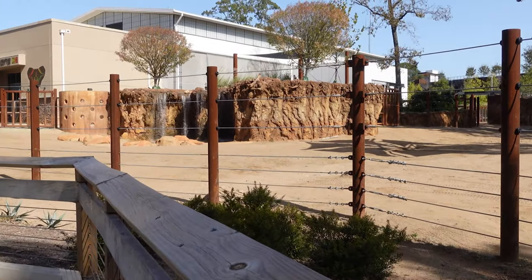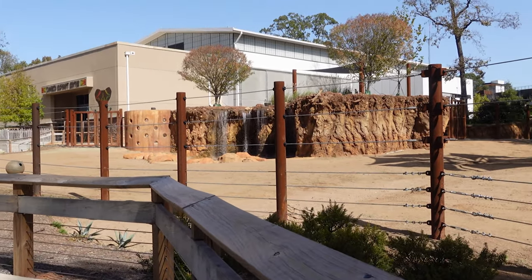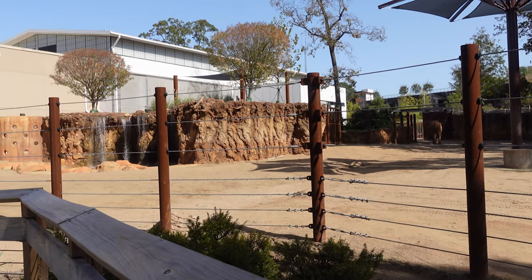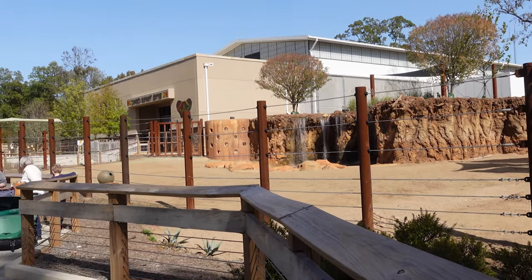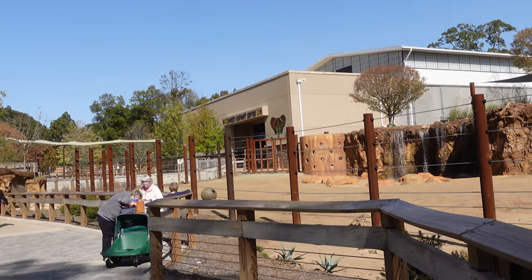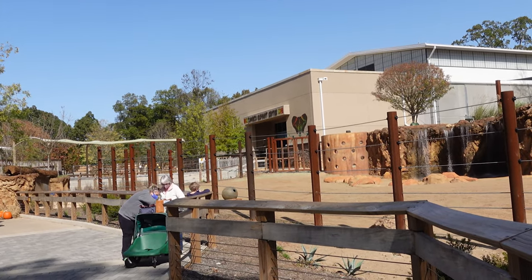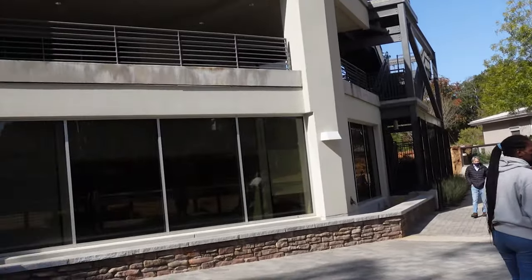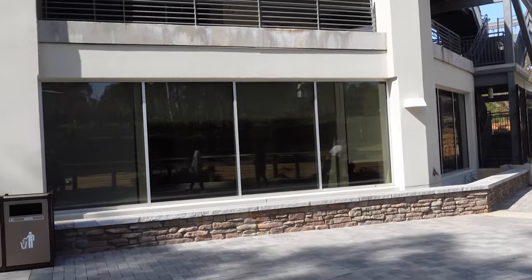Beautiful. He's going somewhere. Yeah. Maybe going around the back? There's a waterfall. Looks like there's an elephant center too. I don't know if it's open right now. Well, I think we have to go through there. Oh yeah. And I wonder what this is. Some kind of mysterious building.